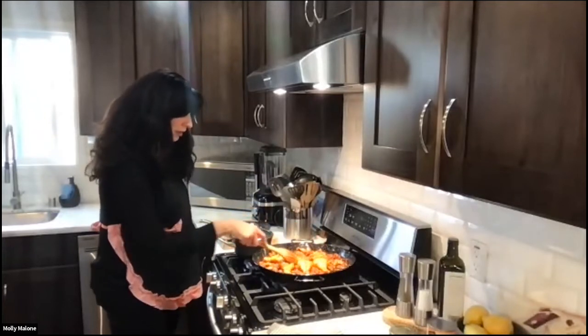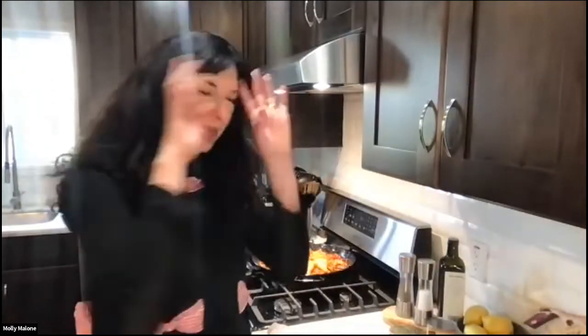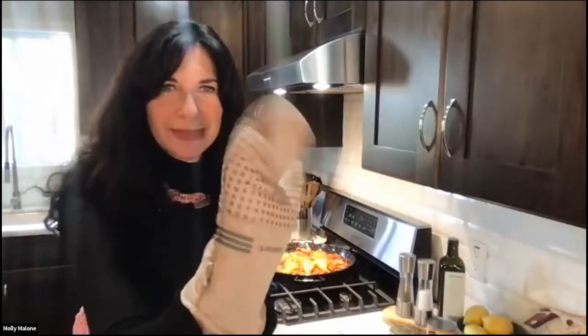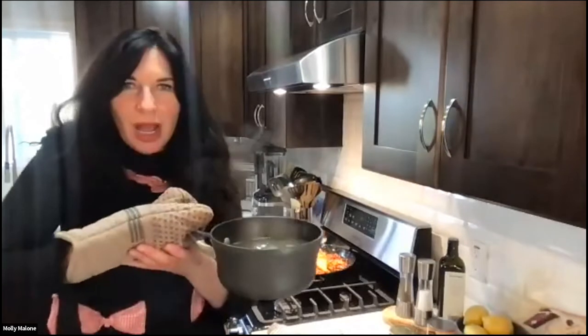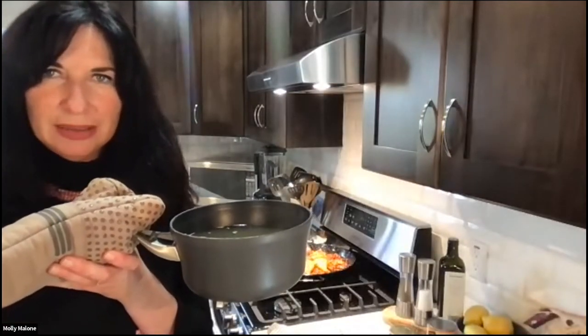We're still on medium heat. So go ahead and keep your paella pan on medium heat. And now we're going to add some chicken broth, caldo de pollo. Make sure you have something if your pot is hot. I'm going to use a mitten or a towel to measure. So my chicken broth, as you can see, it's steamy. That's good. It should be pretty steamy.